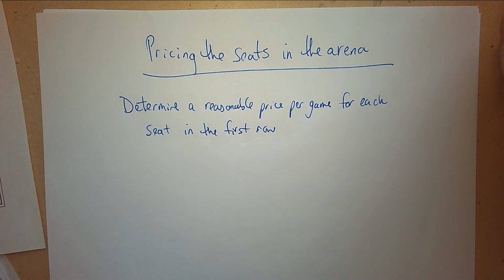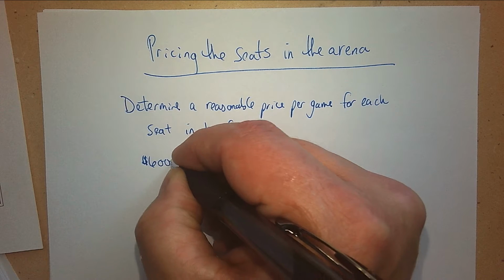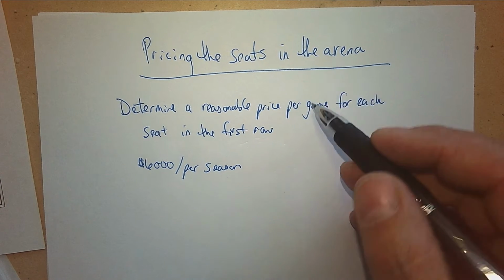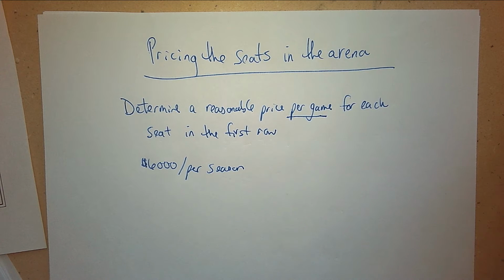That's worth the most. So I'm going to go by what Mr. Dogs is already charging. So right now, what is he charging for the first row, if you read? And it says right now he's charging $6,000 per season for the first row, right? Now my question is, not for the whole season, but per what? So a question you have to ask yourself is, if it costs $6,000 for the whole season, what information don't you know that you need to know the price per game? You need to know how many games make up an entire what? Season. And not home and away, just the home games.